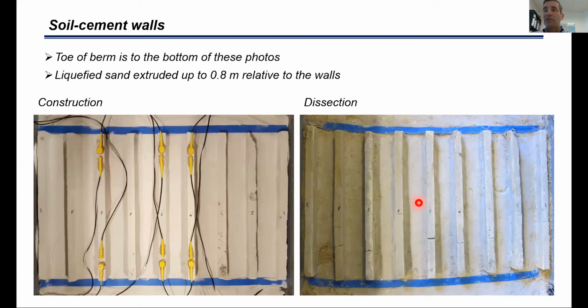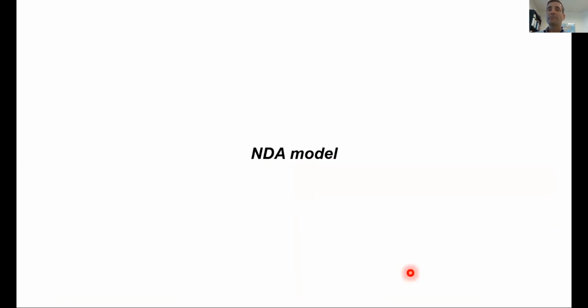I should point out that, from the sensors, we know that the sand in between the walls also liquefies during shaking. So when this is all liquefied, it's got that ability to ratchet and move relative to the soil cement walls. Okay, so that's an overview of the centrifuge model. I'm going to talk about how we're going to do our analyses.